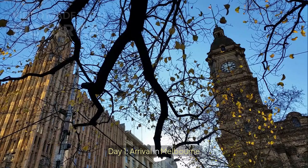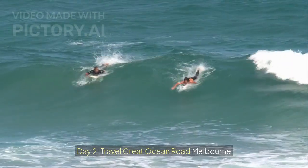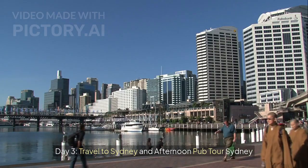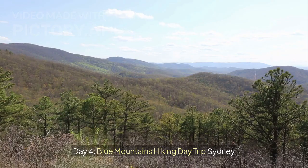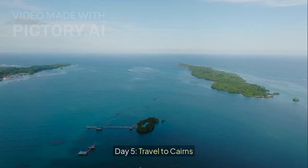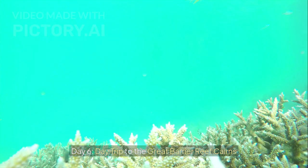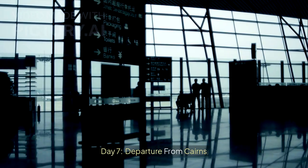Day 1, arrival in Melbourne. Day 2, travel Great Ocean Road, Melbourne. Day 3, travel to Sydney and afternoon pub tour, Sydney. Day 4, Blue Mountains hiking day trip, Sydney. Day 5, travel to Cairns. Day 6, day trip to the Great Barrier Reef, Cairns. Day 7, departure from Cairns.